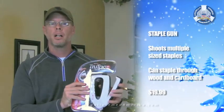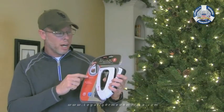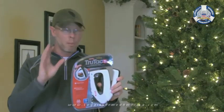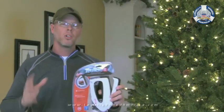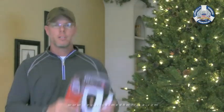I mean, sometimes the other ones are a little bit harder to engage. This one right here, this is a True Tac. It's actually made by Arrow. This is a good one because it takes a number of different size staples. But what I like is it'll take a 1/4 inch staple. So if you have cardboard and wood that you're nailing through, this is going to pound it in there. It's going to make it stay.